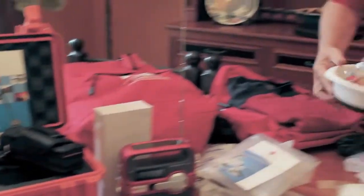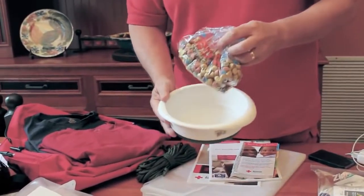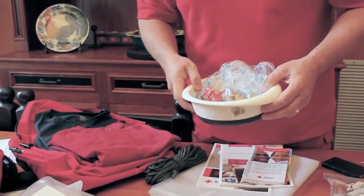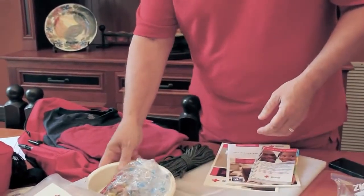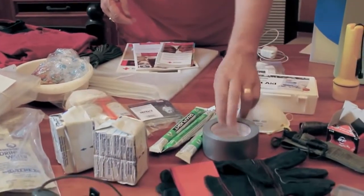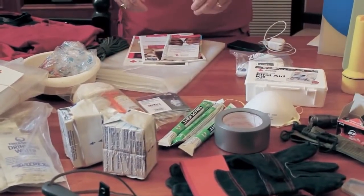Last thing I want to mention is pets. Often we forget about our pets, but we must have enough food for your pets for at least 3 days, a water bowl, and they're also going to need water also. Last items, mask in case you get into a contaminated area, and of course I always take duct tape with me because you never know when that's going to be useful for you.